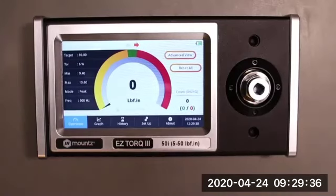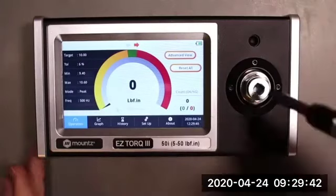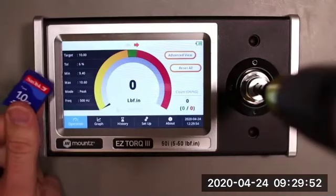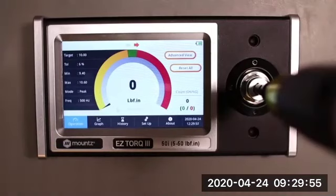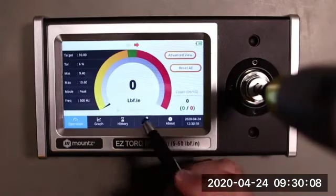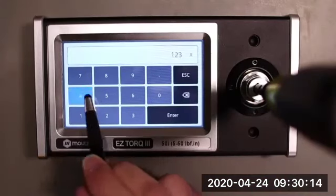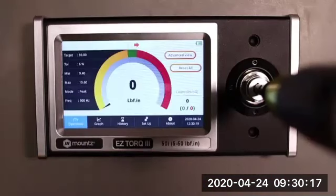So if we were to go ahead and test our tool here, this system does come with an SD card that is inserted into the side of the unit. It will go ahead and save all of the readings that are taken on here. So if we wanted to include a serial number with that, we could do that by going into the settings menu. We could enter in a serial number for that particular tool. And now the readings that are taken will be linked to this tool.